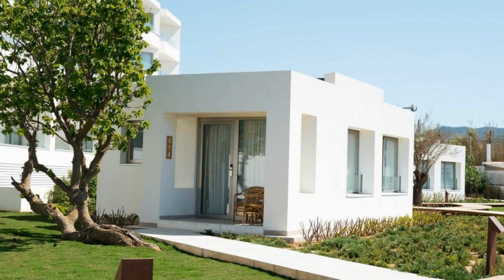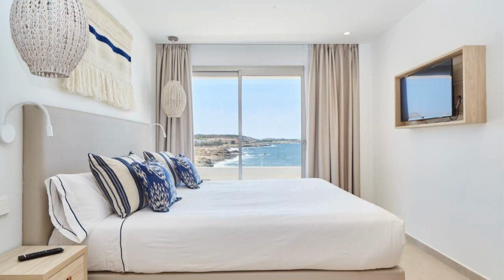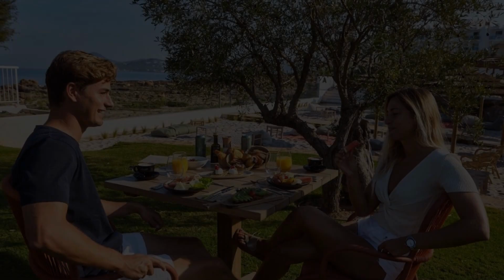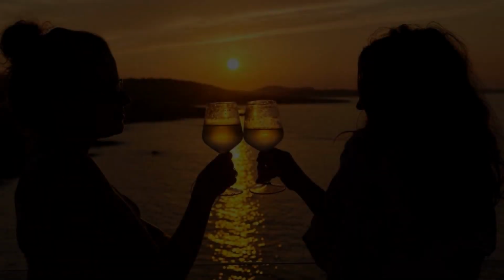The check-in time of this hotel is 4 p.m. and the checkout time is 10 a.m. Pets are not allowed in this hotel. The hotel accepts major credit cards and reserves the right to temporarily hold an amount prior to arrival. Guests are required to show a photo ID and credit card at check-in.